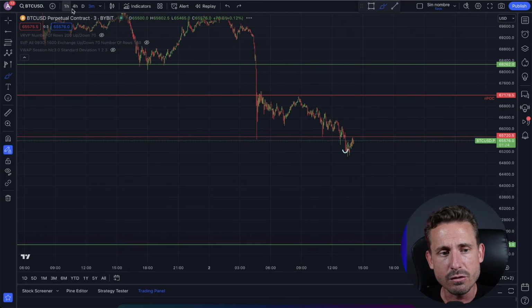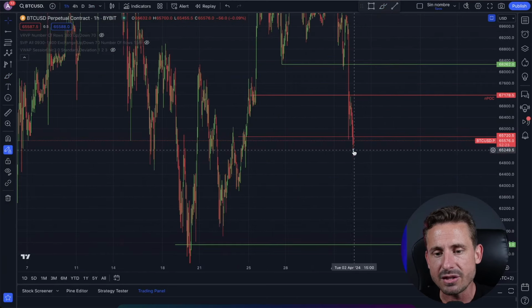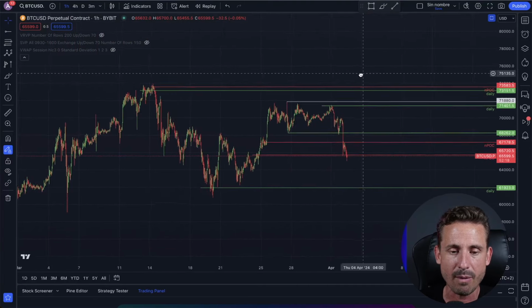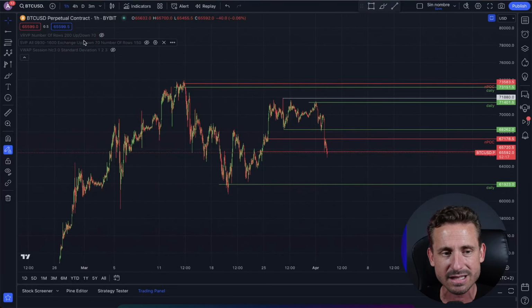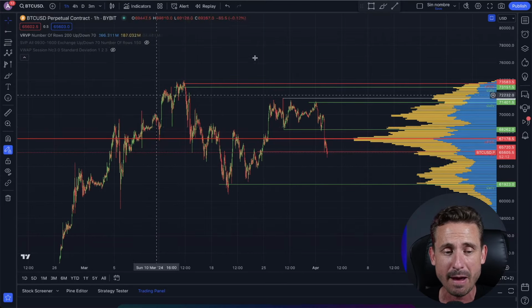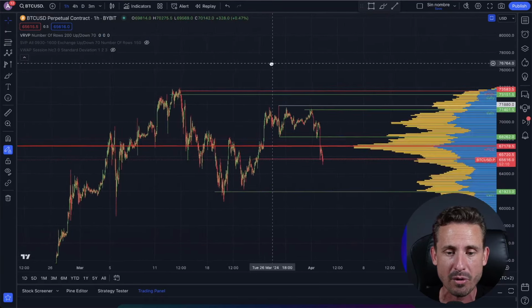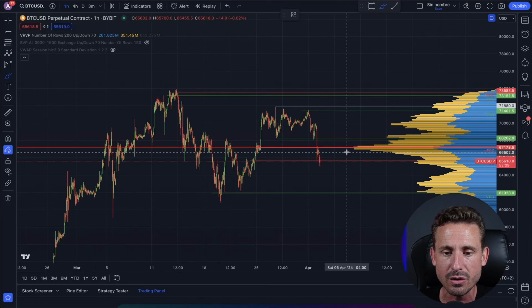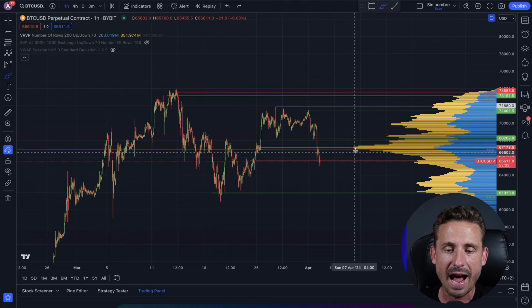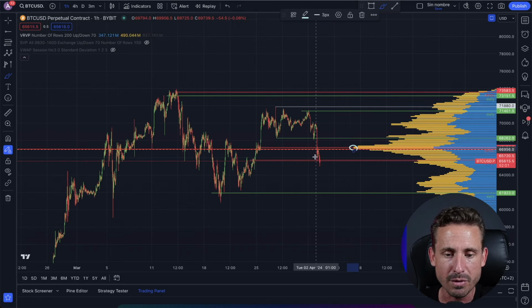Now, let's zoom out here. We did lose the major level of support. Which was the major level of support here? Well, that was the point of control from the last 3 to 4 weeks. We're looking at the price action since late February. So we're looking at a month of price action, and we did lose this point of control, which was sitting here at $67,000. As you can see, highest volume node, breakdown, bounce back up.